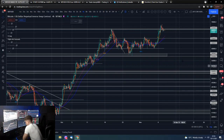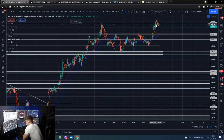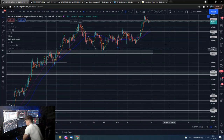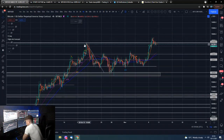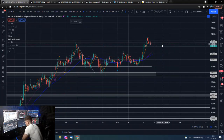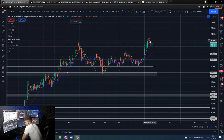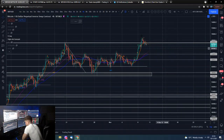Yes, Bitcoin on the 4-hour is having a bit of a pullback off our little foray into new all-time highs. We have currently found ourselves back below our previous all-time high level, so just consolidating below. We can call it consolidating. We are actually trending down in the short-term time frame, so back potentially into our range. You could look at this as a bull flag.